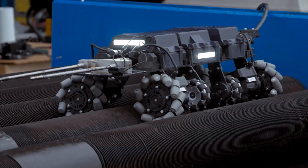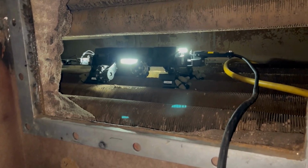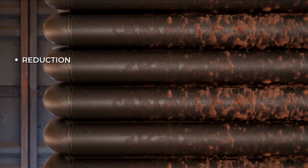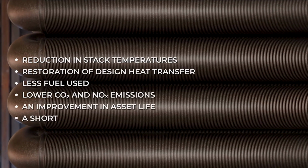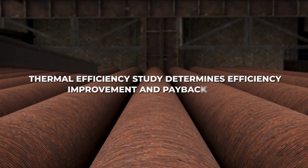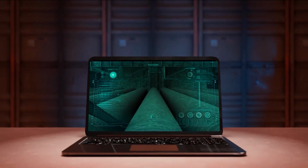Its advanced sensors adapt to warped tubes and bends, ensuring precise cleaning without damage. Fired heaters experience lower stack temperatures, restored heat transfer, reduced fuel consumption, and lower emissions, resulting in improved efficiency, extended asset life, and a fast return on investment.